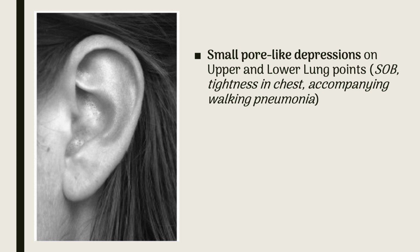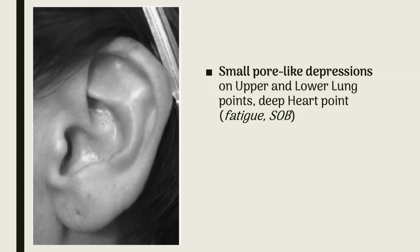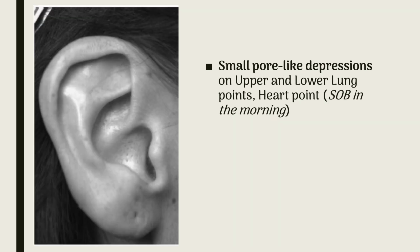Small pore-like depressions on the upper and lower lung points, characterized by shortness of breath, tightness in the chest, accompanying walking pneumonia. Small pore-like depressions on the upper and lower lung points and a deep heart point. Manifestations: fatigue, shortness of breath. Small pore-like depressions on the upper and lower lung points and heart point. Shortness of breath in the morning.